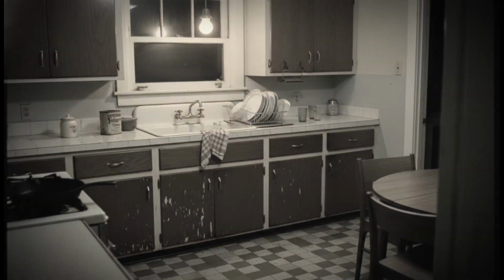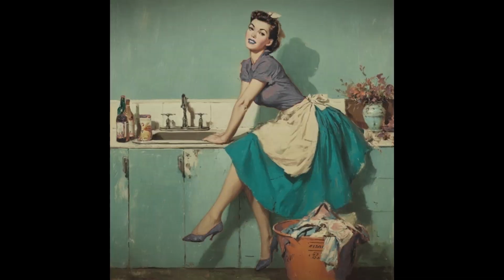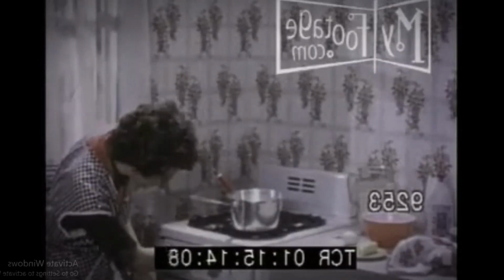1954. A kitchen in Ohio. Saturday night. The linoleum is cool under bare feet and the whole house smells faintly of starch, soap, and supper, dishes drying in the rack. A single bulb burns above the sink.